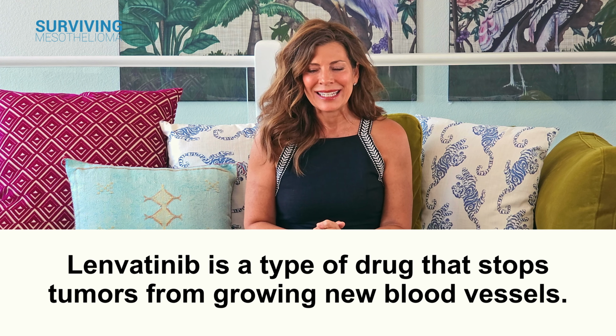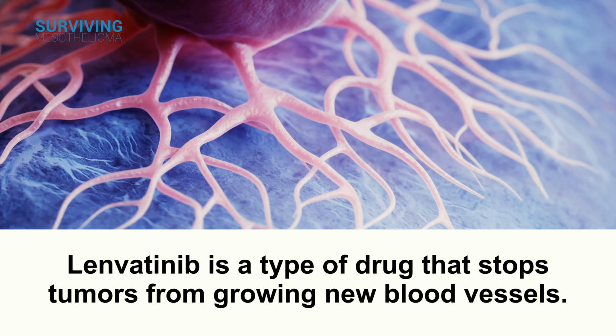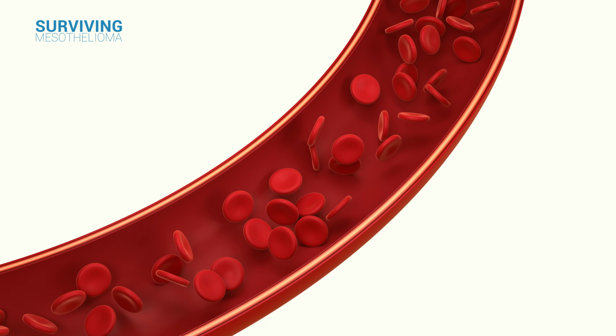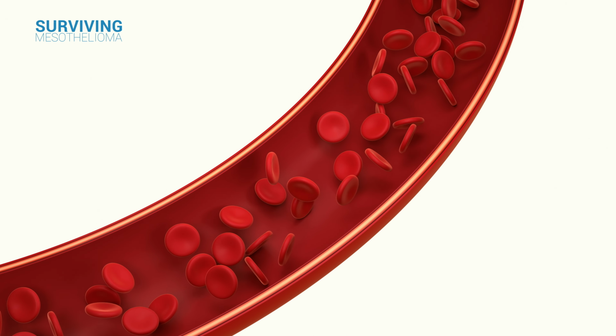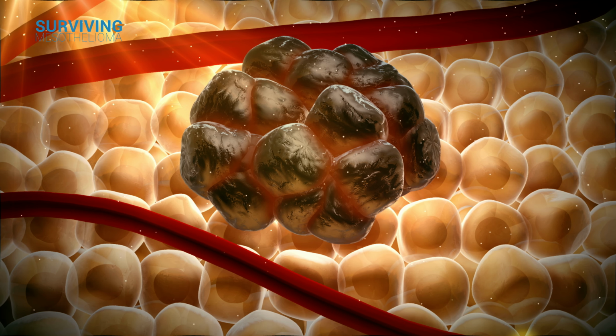Lenvatinib is a type of drug that stops tumors from growing new blood vessels. Blood vessels are like tiny tubes that bring food and oxygen to the cancer, allowing it to grow. By blocking this process, Lenvatinib basically starves the tumor.